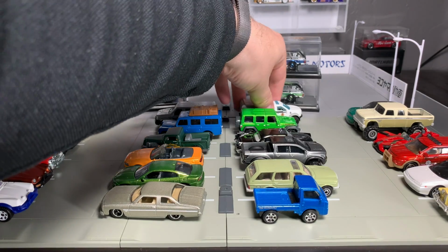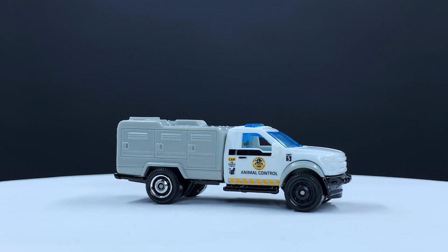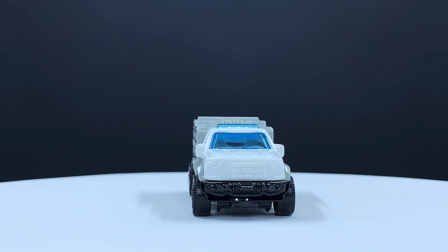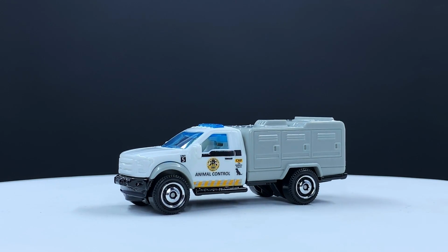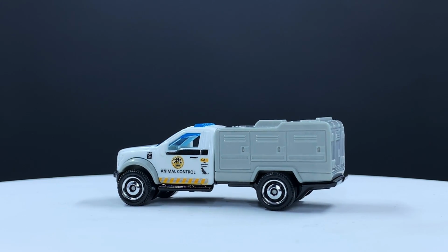All right, moving to the back. I have to say, I forgot that this one is an error that I pulled from when I did the showcase. This is the 2010 Ford F-150 Animal Control Truck. So this one has a black rim in the front. I forgot about that. That's the only one I could find to showcase. So don't pay attention to that black rim, that error, but that's the one I've got.